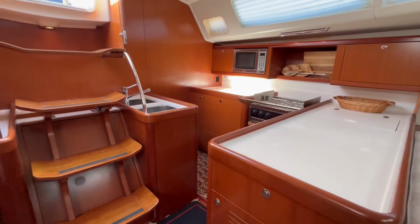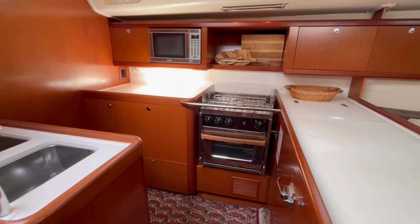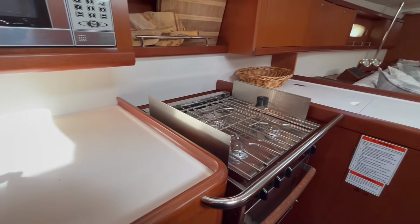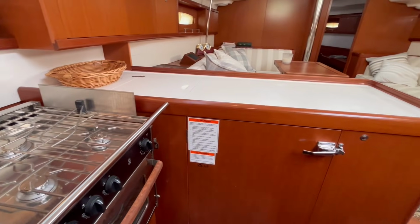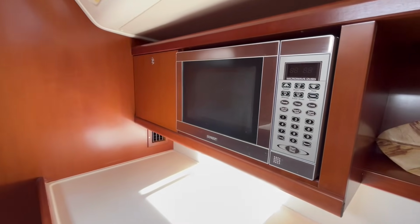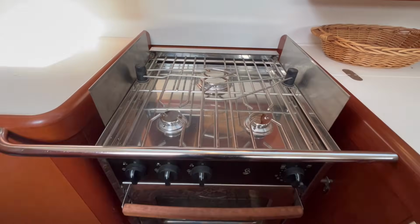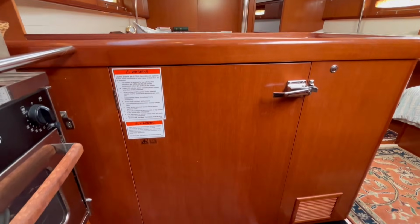To the port side, we move to the galley, which features a wide range of storage options, plenty of counter space, a double stainless steel sink, a 3-burner stove and oven, microwave, and a refrigerator and freezer. The galley is conveniently located near the cockpit for handing up meals and drinks, and the saloon table for a sit-down dinner.